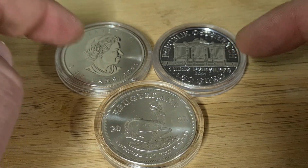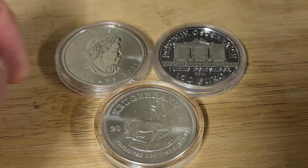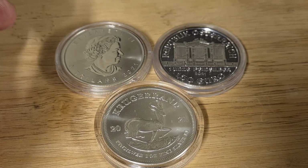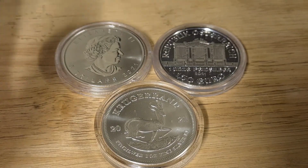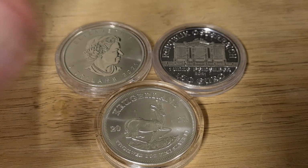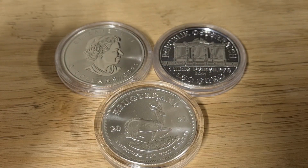With silver, though, this is your financial security. It's still going up. So treat it almost as a retail item, but at the same time, it's wealth that you can easily hand back. Anyway, enough about that. Three awesome coins to show you guys. I had to finish off my piece there.